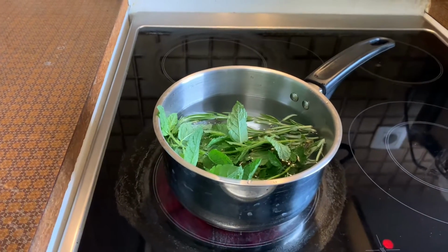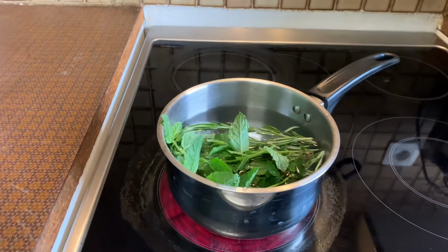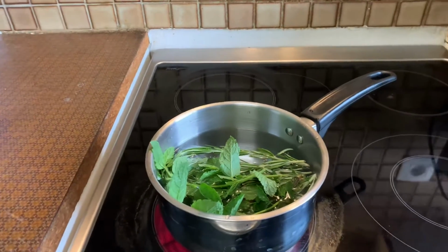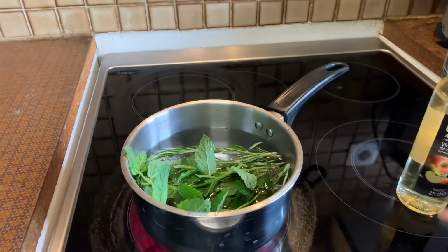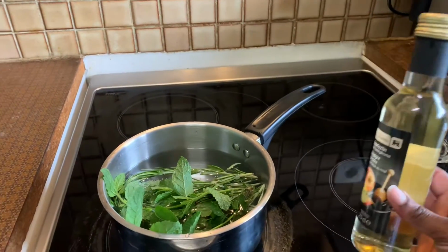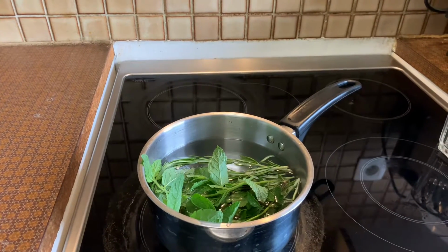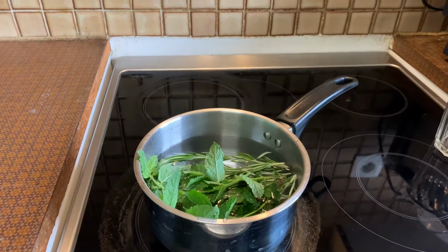And then afterwards, when it's a little bit cooled down, that is when I'm going to add my apple cider vinegar. And this is the one that I'm using because I wanted to use the apple cider vinegar, the mother.